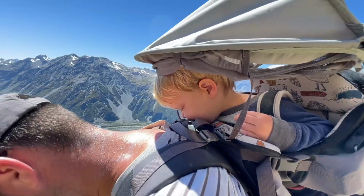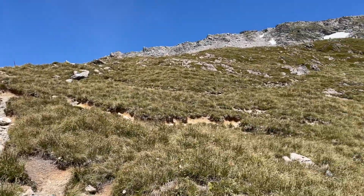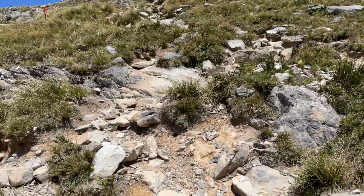Another note to remember is that everything that you hike up, you have to hike back down. It was a lot of stuff that we had in our packs, but we were of the mindset that we'd rather carry everything up and be prepared than anything else. It was so heavy though.